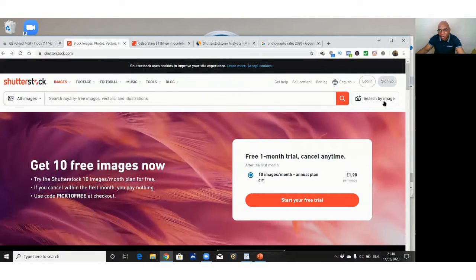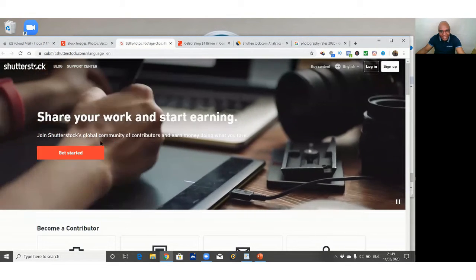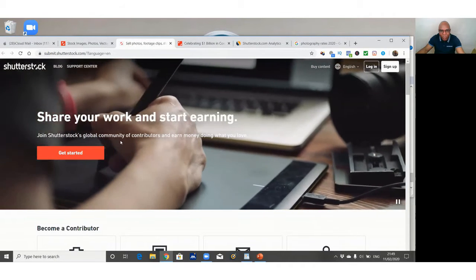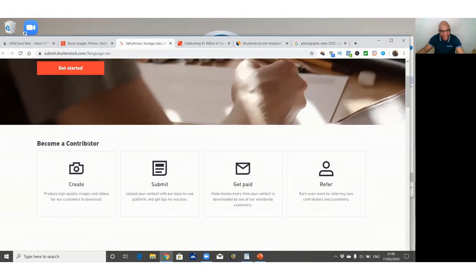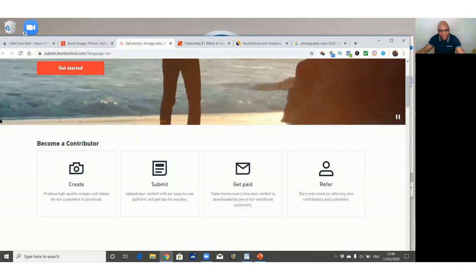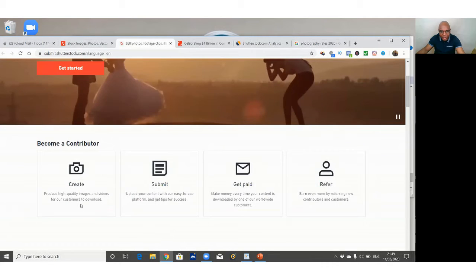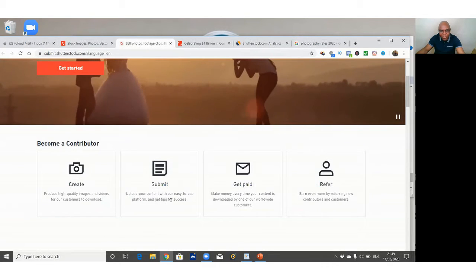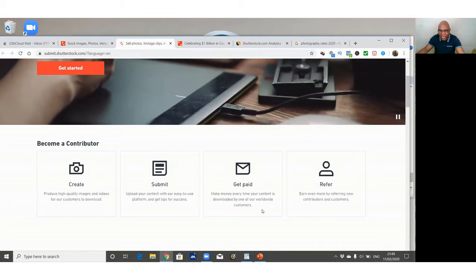If you go where it says sell content right here, if you click sell content, it brings you to this page. Share your work and start earning. Join Shutterstock's global community of contributors and earn money doing what you love, all right? And this is the 4-step process that you have to go through, right? Produce high-quality images and videos for our customers to download. Upload your content with our easy-to-use platform and get tips for success. Make money every time your content is downloaded by one of our worldwide customers, right?